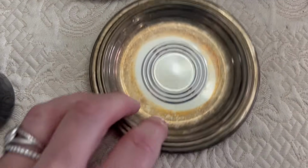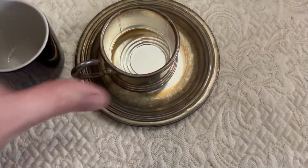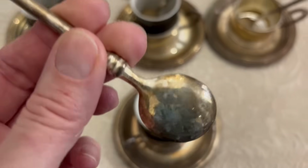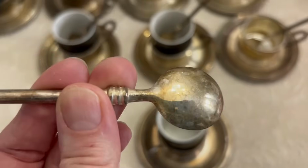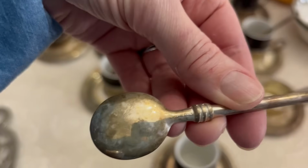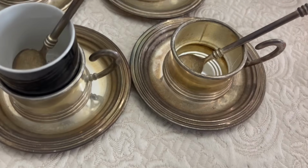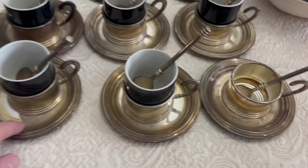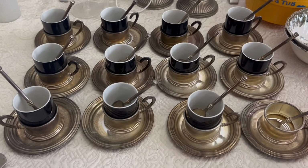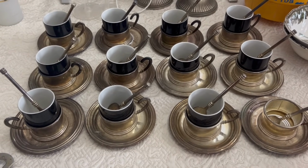There is the saucer. I haven't washed any of this yet. No back stamp on that. And then this cute little spoon comes with it, which is really sweet. And that has a mark of some kind on it, but I don't know what it is right now. So anyway, nice big collection. This guy is missing his cup. I'm going to assume that just got broken at some point, but almost 12 of these, which I think is really amazing. And so my intention is to list these on eBay after I give them a good wash.